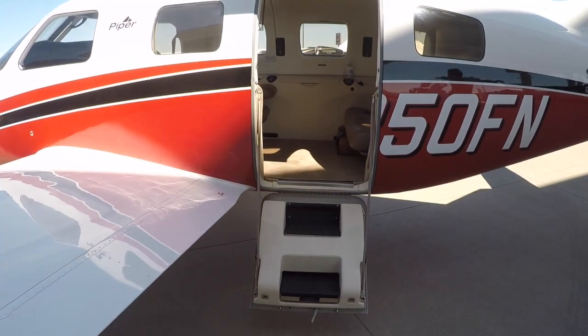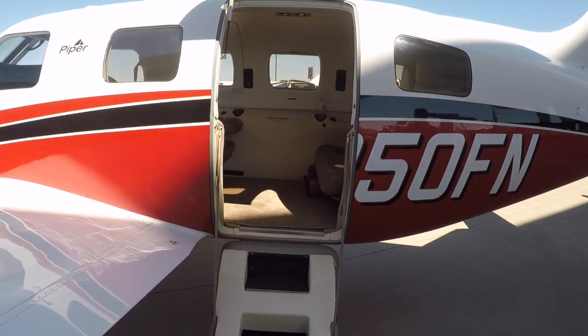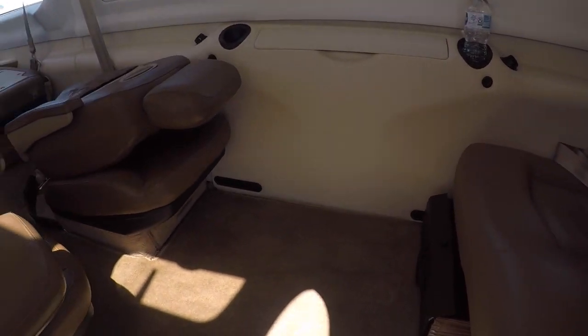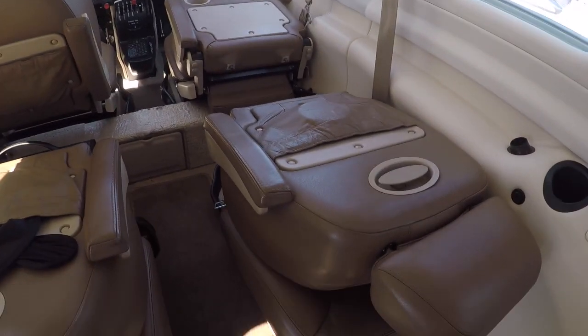So this is a Piper M350. This was a year 2015. Why they didn't bring down a brand new one to show off, I don't know. But this is what they had.